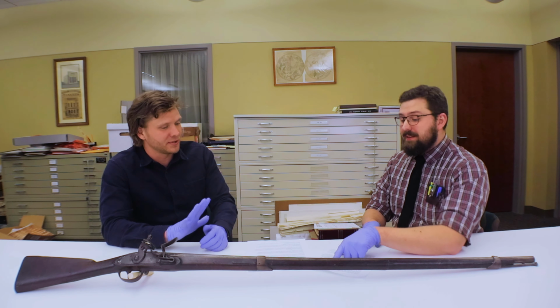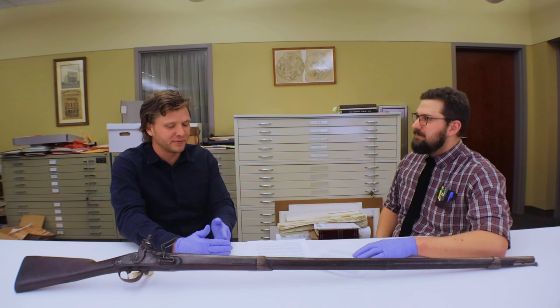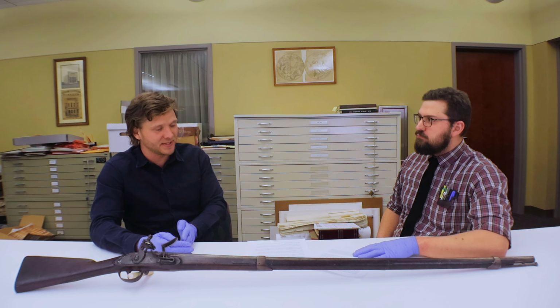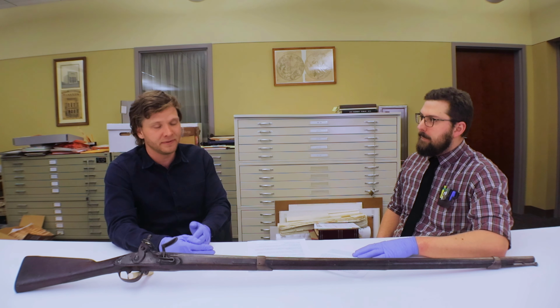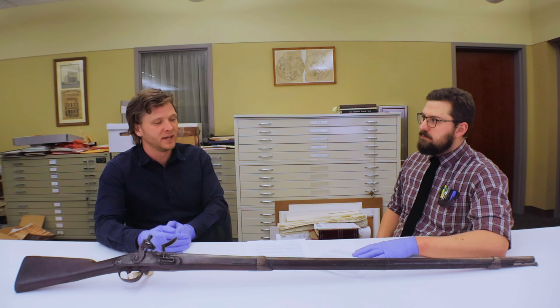So that's 5 years total. They include the first year. You provide 500 for the first year, and then the next 4 years, you provide 500 muskets. But you don't know the specific pattern. They just say of the size and dimension of. And then you don't know the National Armory that's going to be providing you the gun.